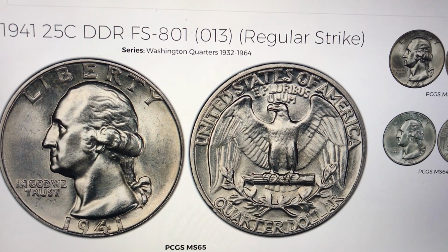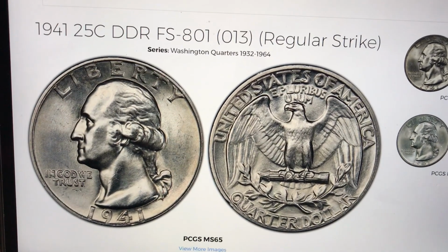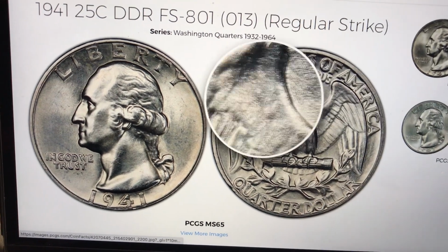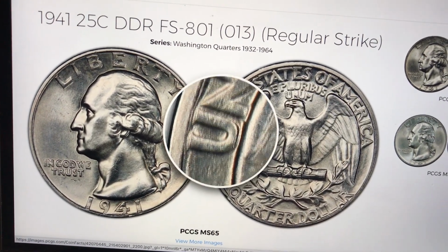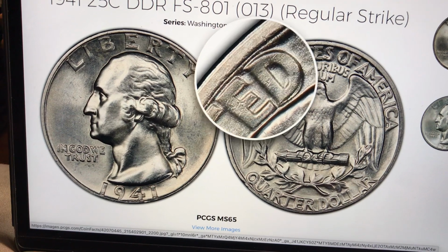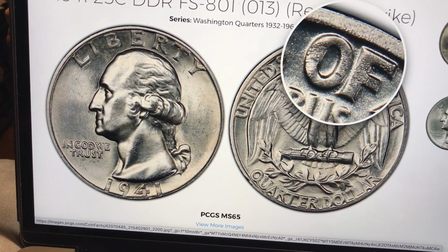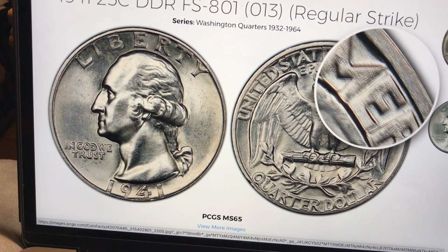The double die reverse on the PCGS website is a much harder coin to see and get a fix on. So it'll be on this side over here, and I honestly can't tell exactly where it is on here, but I'll take a run around the outside so you can look at it and maybe stop it and see if you see anything there.